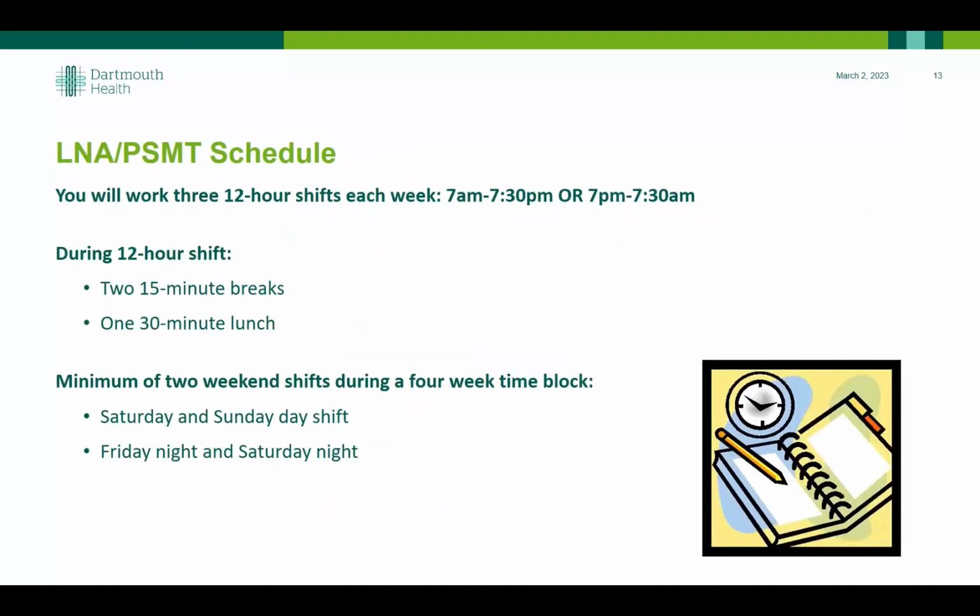In regards to a schedule, when you become a full LNA or while you are a PSMT, you will be responsible to work either day or night shift. The shifts are either 7 a.m. to 7:30 p.m., which is the day shift, or 7 p.m. to 7:30 a.m., which is the night shift. We take into consideration employee preference on shift, but know that you will ultimately be placed where the need is.